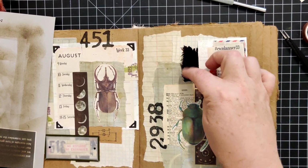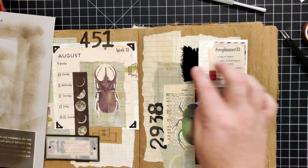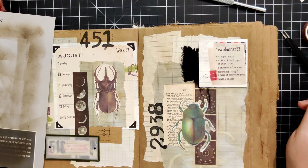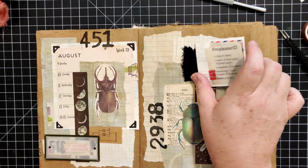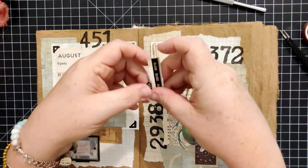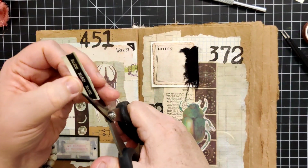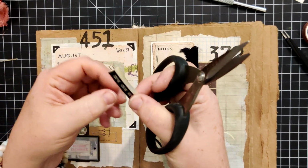I'm trying to decide if I should put something here to kind of stabilize it, but I don't know that it really needs it, honestly. There is a big hole up here, though. What should we do up there? Should we just leave that? Oh, I've still got these little doohickeys from the Bohemian Crafter kit. I could throw a couple of these on here.